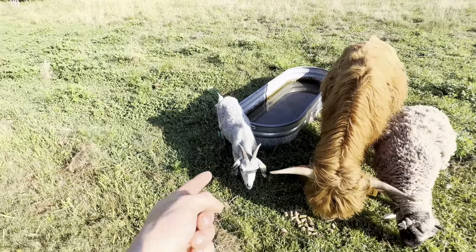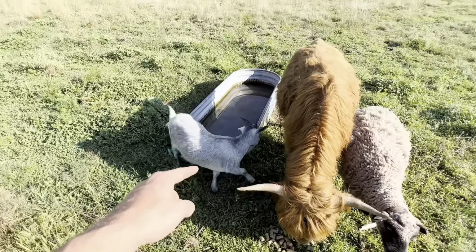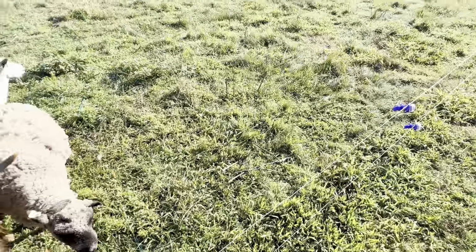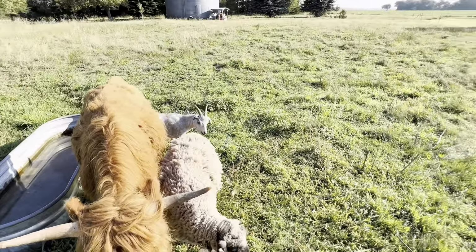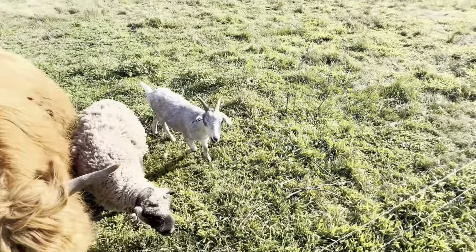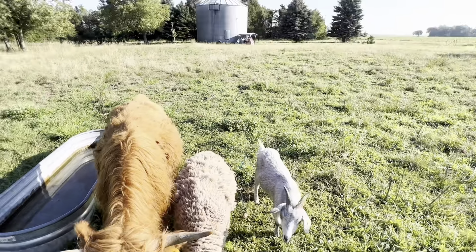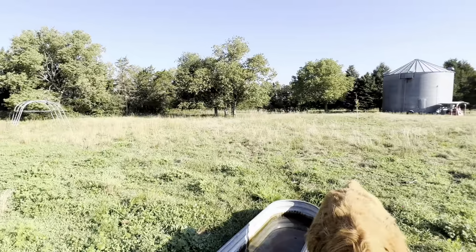And then the only reason that we have Dolly in this pen by herself is because she's the only one that respects the electric fence. The other goats don't, they don't care. They jump right through it. But Dolly does a good job of knowing where she belongs. So she gets to stay out here in the nice green pasture and not eat hay.